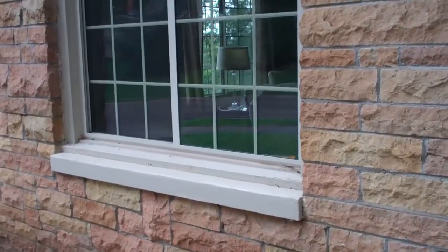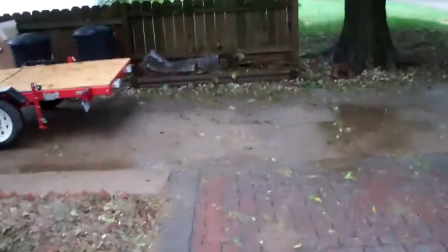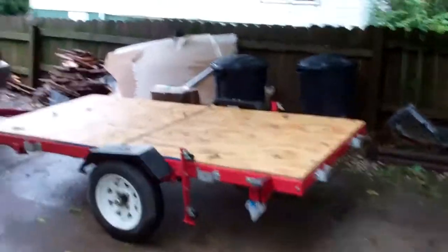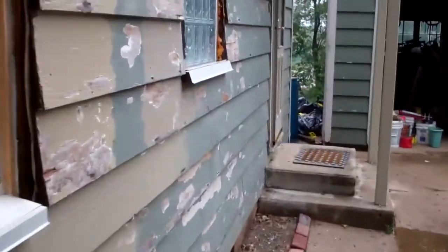When it rains, it pours. So we'll go inside, and you'll see that this window is weeping water. We don't know why. These windows were installed by the previous owner before we moved in. There were 3 of them they installed, and they have got everything moved for.